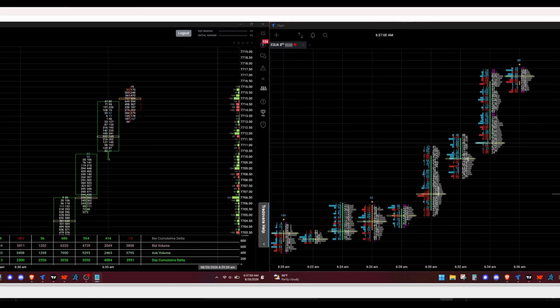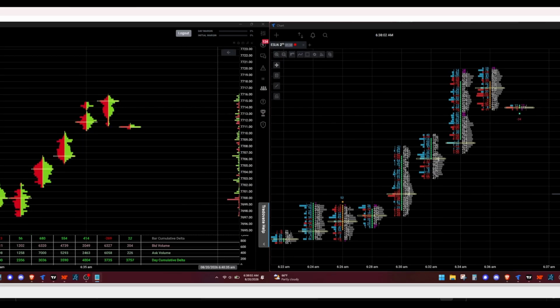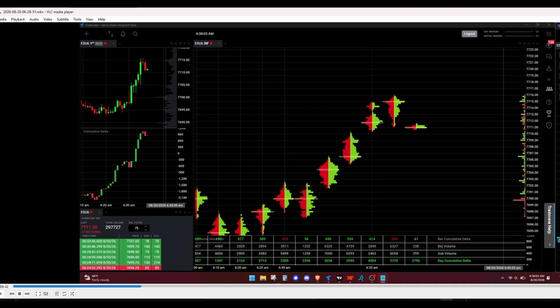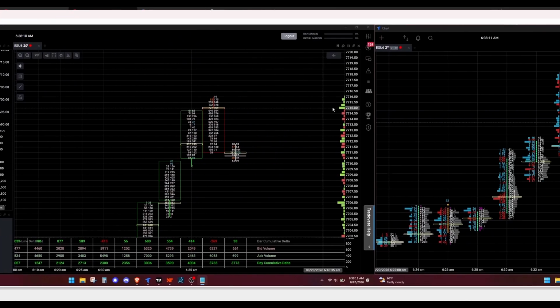there it starts rejecting a bit. And I wasn't terribly interested here, but I see that P shape, POC at the highs, and then also that 1 minute delta divergence, which formed a CVD hidden divergence. So I'm looking for maybe a retest of this P shape, all right? And I'll get short.